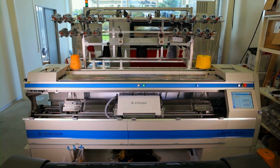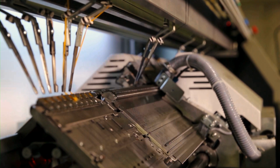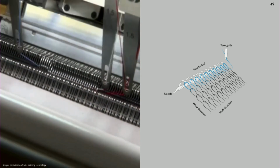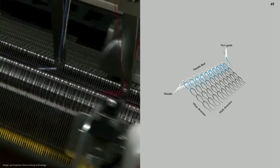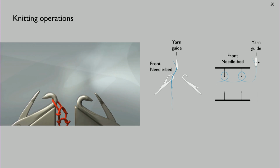So once you have a pattern, these textiles are produced using an industrial knitting machine. Industrial knitting machines, very briefly, have an array of needles that pull a thread that is brought by this yarn guide to make those loops. And it doesn't have only one array of needles, but it has two arrays of needles facing each other. And that's how it works. And you can switch from which side you do things.